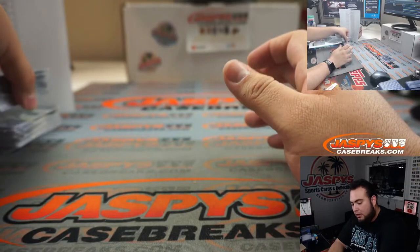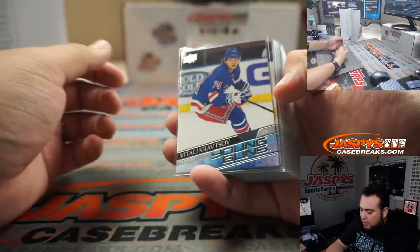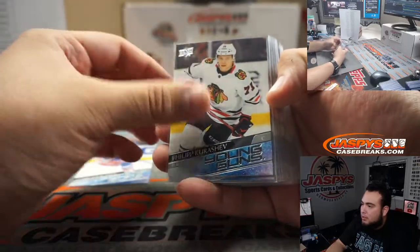Here's all the young guns, minus some of the bigger ones that have pennies, are top loaded already. But whatever pennies they open, we'll top load all these here. But just quickly, quick glance, so you guys can see them.